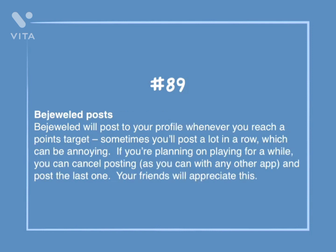Number 89, Bejeweled Posts. Bejeweled will post to your profile whenever you reach a points target. Sometimes you'll post a lot in a row, which can be annoying. If you're planning on playing for a while, you can cancel posting, as you can do with any other app, and post the last one. Your friends will appreciate this.